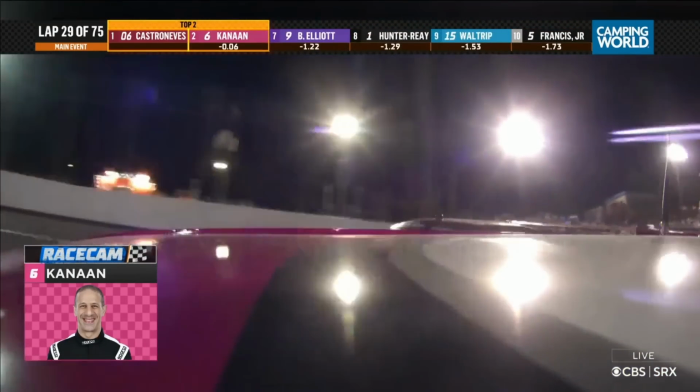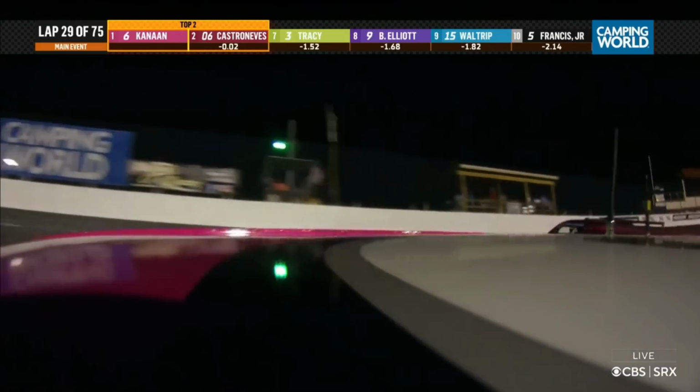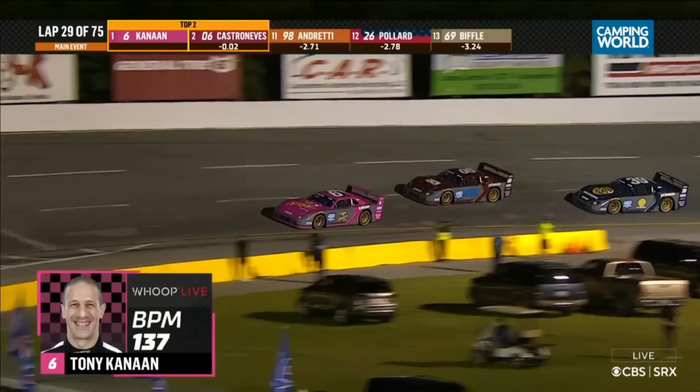They have both embraced the concept of SRX so fully and with such enthusiasm. Just great guys, not just great race drivers, and it'll be Kanaan who gets the lead away from Castroneves there.